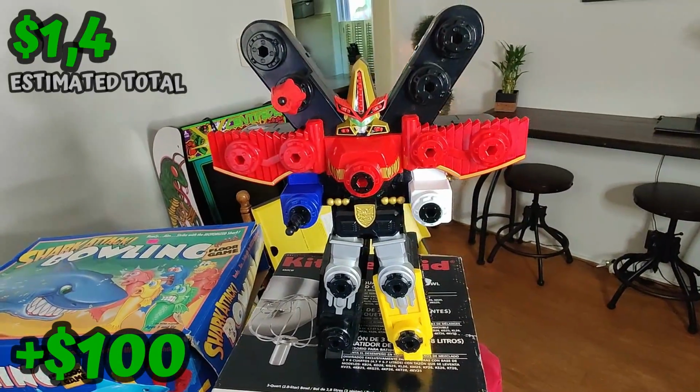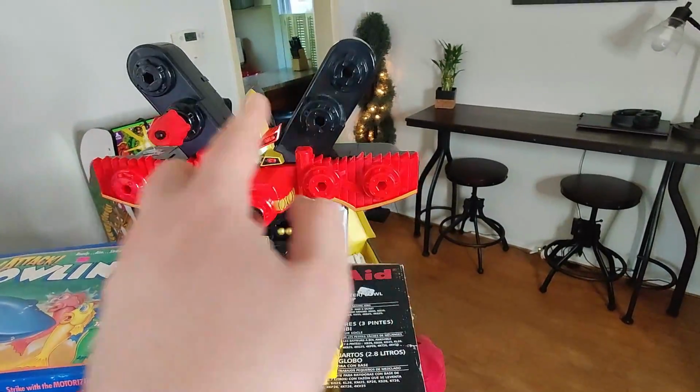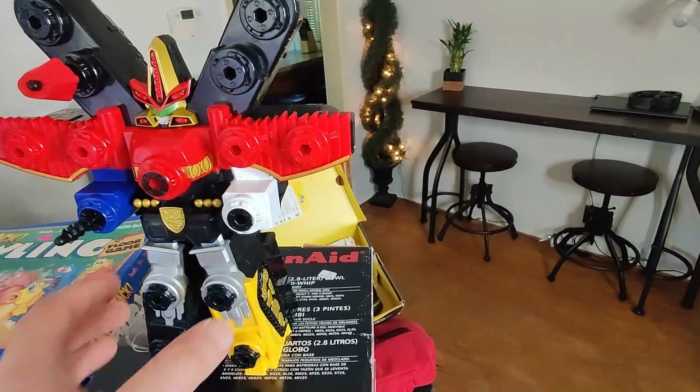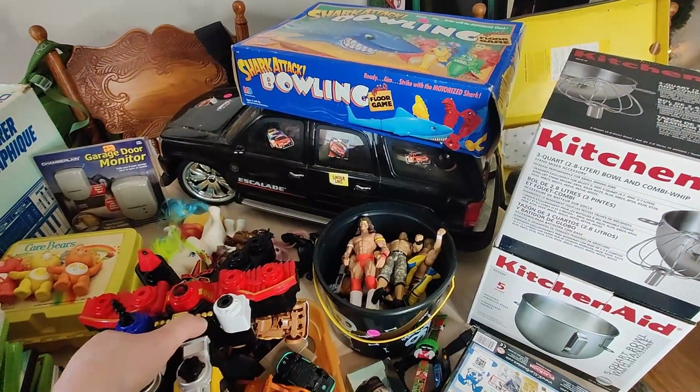Here's just this Power Rangers toy I picked up for $3. I thought it might be valuable. Not great considering all of these holes are supposed to have darts and there's only like, what, 2? So I'll just throw it with all my other Power Rangers toys. I paid $3 for it, so it'll get sold in a lot at some point.